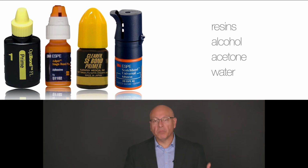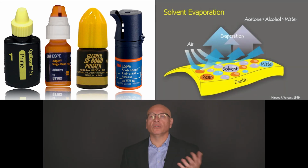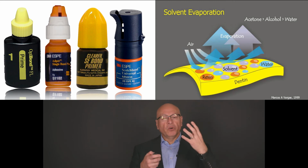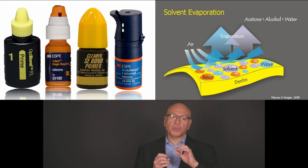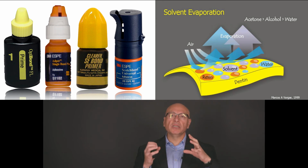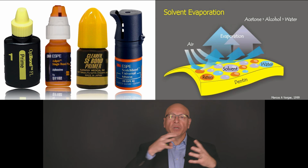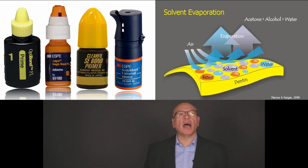So how to remove it? By drying, with a blast of air. Not really a blast, but a stream of air. So clinically, I will start about a couple of inches away with a light stream of air, and then increase the stream until I'm really forcing that water, that alcohol out.